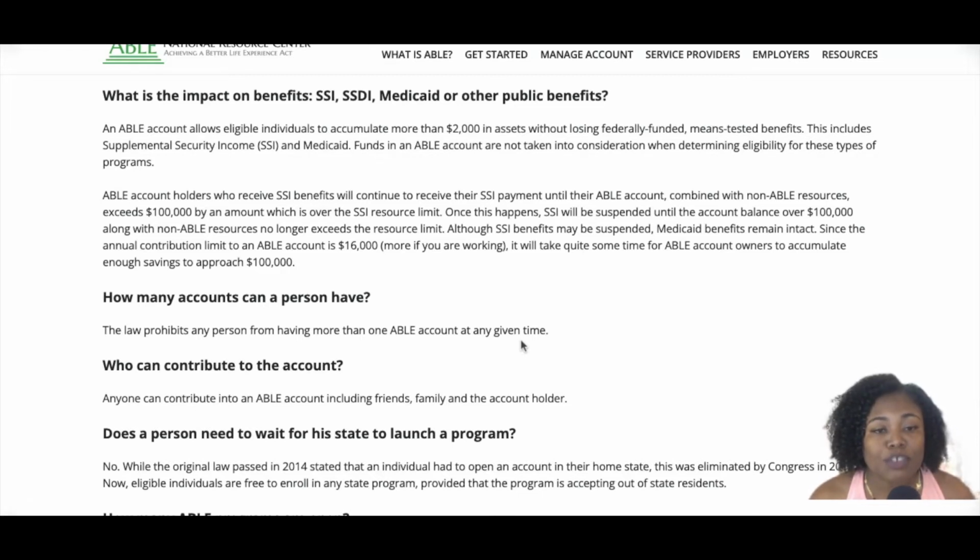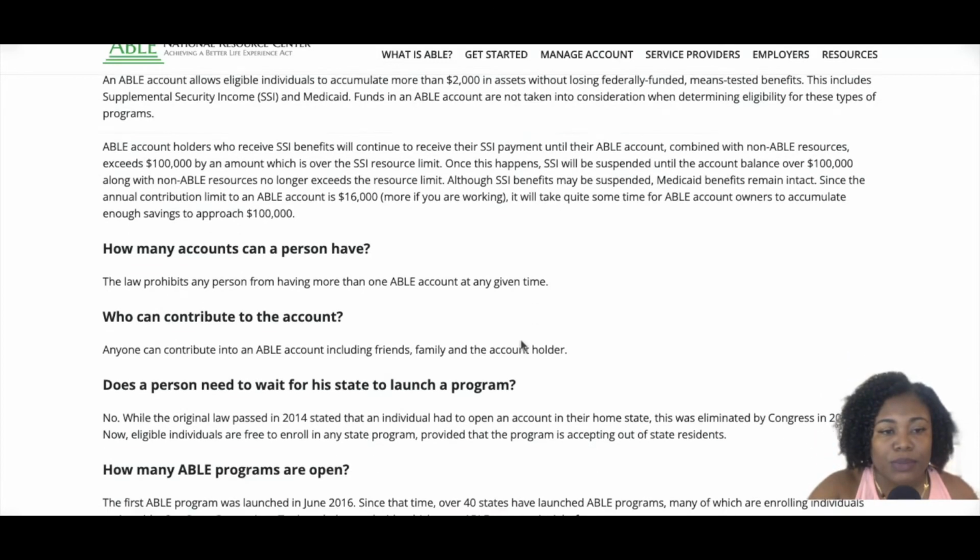Who can contribute to the ABLE account? Anyone can contribute. If your child's birthday is coming up, don't ask these people for gifts and buy them this, buy them that. Give them the ABLE account number. Deposit money for him in there. He can really use that.